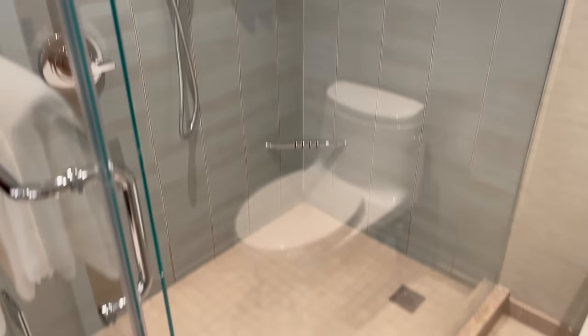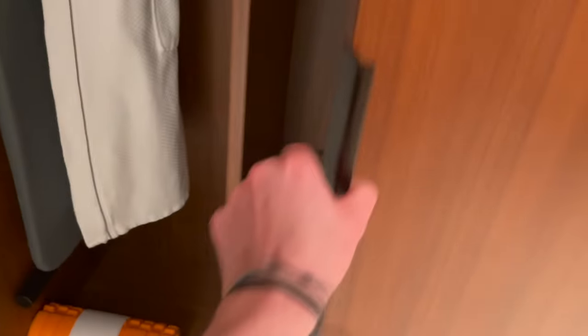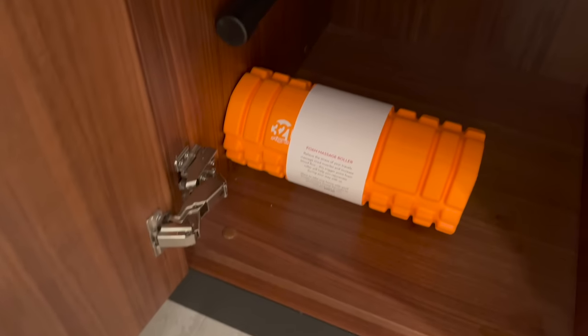Nice! Good. Wow. Yep, it's toilet. Shoe bag. Oh, a shoe on. Oh, we've got robes and slippers, mate. All good. Oh! And a foam massage roller. Oh, just what you need. Yeah.